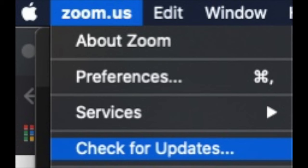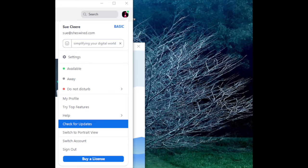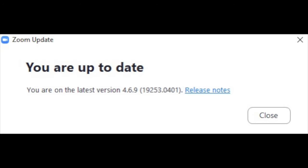So if you're on a Mac, launch Zoom and go up to the zoom.us menu at the very top next to the Apple and click on Check for Updates. If you're on a PC, launch Zoom, click on the little icon in the upper right corner, and then click on Check for Updates. If you get a prompt back that says you are up to date, everything's great. You can click Close and move on.